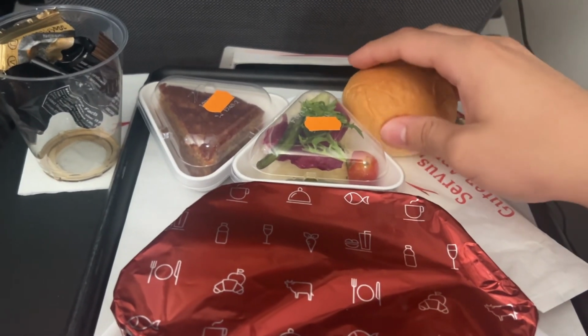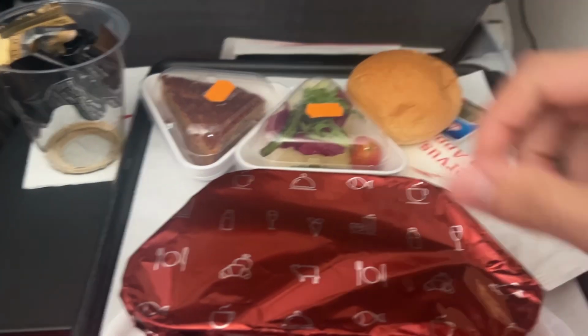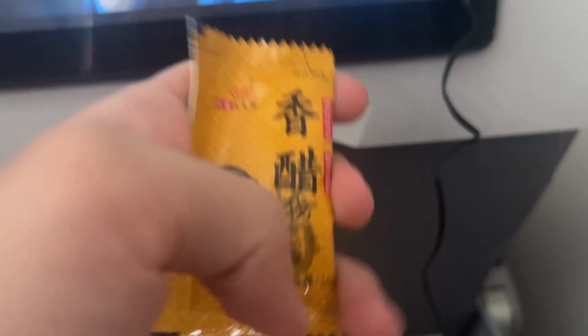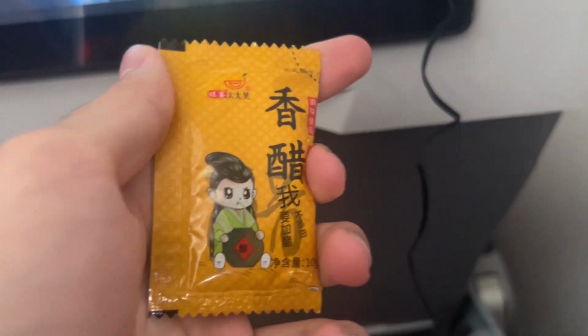An hour after that, we got our meals with a hot bun, and I decided to get myself cheesy pasta. Because I was flying from Shanghai, I got Chinese spice. You won't get this if you fly from Vienna to Shanghai. I wanted to check out the bathroom, but the person in there was taking forever.